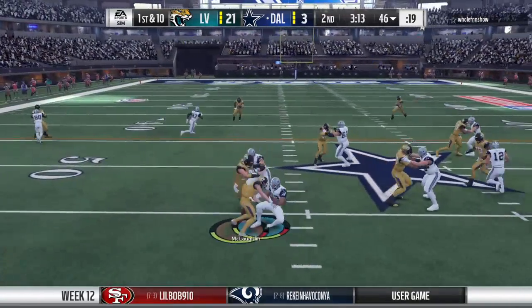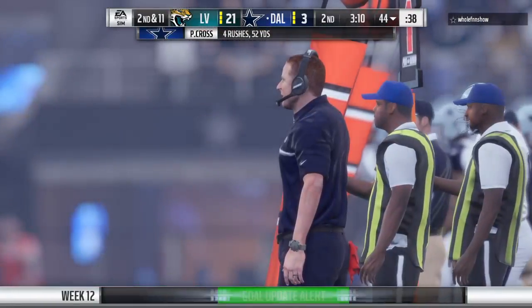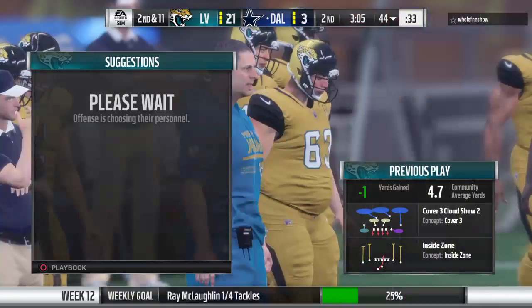They'll run it now out of the gun. And he got blown up, losing yardage on the play back at the 44. It's a loss of a yard there, and now 2nd down.